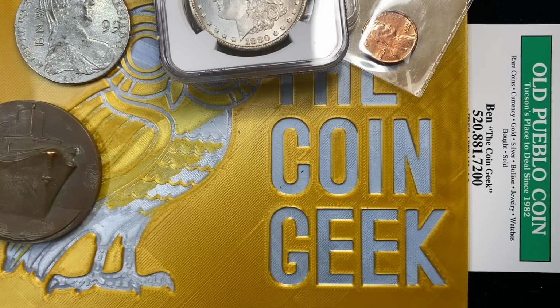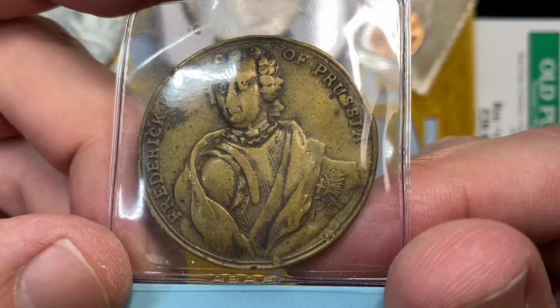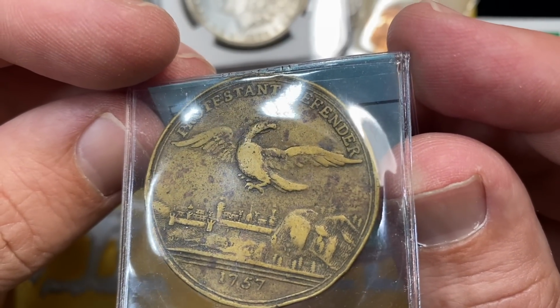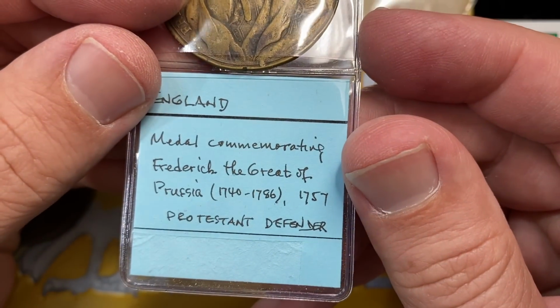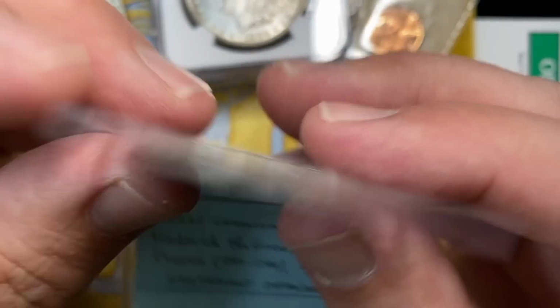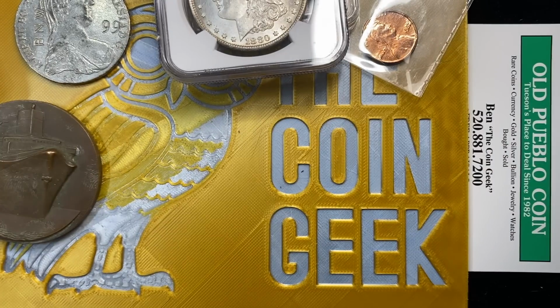What other randomness do I have here? I got a few more things to show you. This random piece, Frederick, King of Prussia, Protestant Defender, 1757. Just kind of a random medal. I don't even know when and where I got that from. Seven Years' War. There you go. Looks like I may have paid $60 for it. If that's what that note means, I don't know. But, you know, like I said, lots of things kick around here.